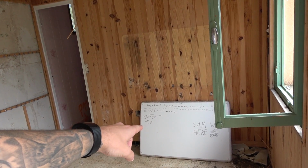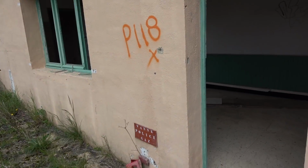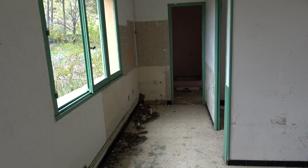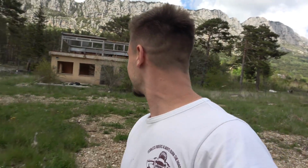Sam was here. Someone's written on there from Rome. This is so spooky. Smashed out windows. My God, this is actually quite scary. I'm quite nervous. I'm looking around at all of these buildings just to try and find any sort of sign or movement of life. That building freaks the hell out of me.